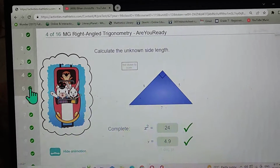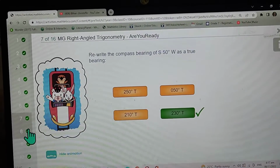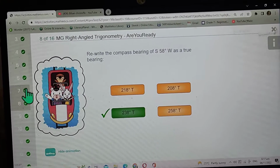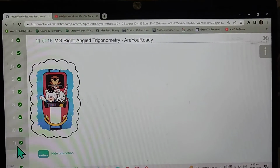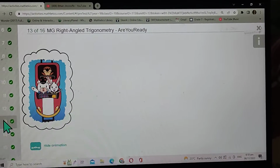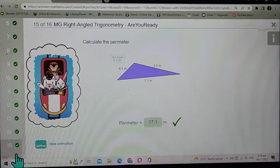You have to always thank God for your ability. This is the right answer. But we didn't show anything from 1 to 8. But now we showed up to 9. Now we showed up to 10. And then 11, and then 12, and then 13, and then 14, and then 15, and then the final and last.